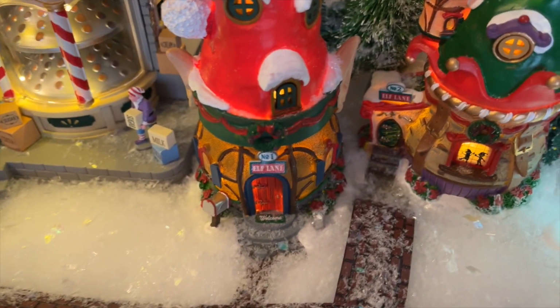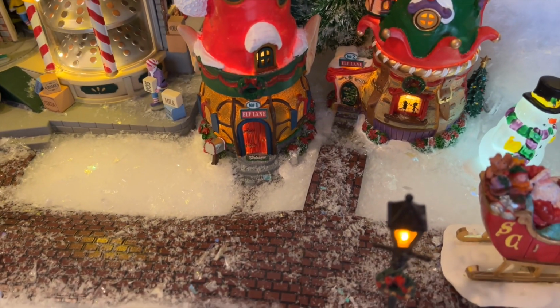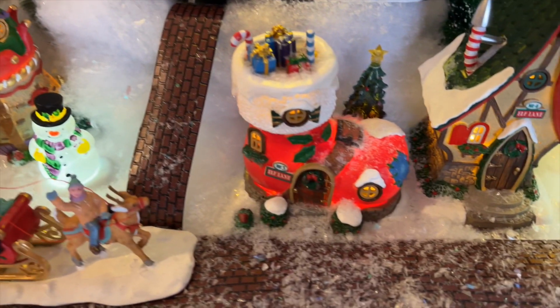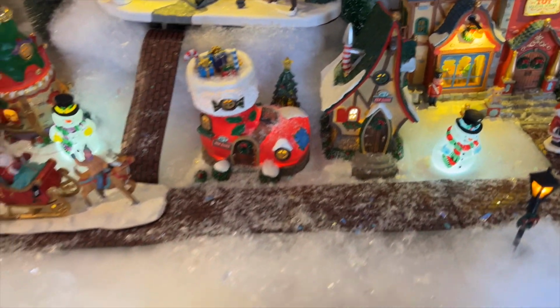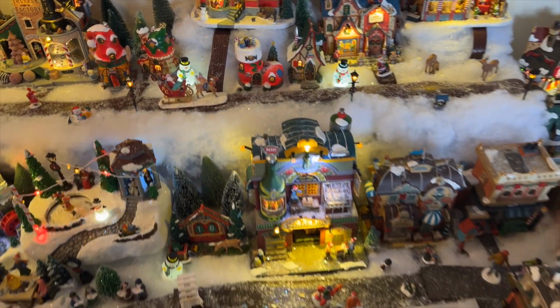But I do want to show you these elf houses just before we end the video here. These are elf number 1. Love the structure layout, the colorfulness of this house. Elf number 2, and you see the little elf there through the window. And then we have elf number 3 and elf number 4. All 4 were available this year, so we got lucky there to buy all 4. But yeah, I'll zoom it out so you can see.